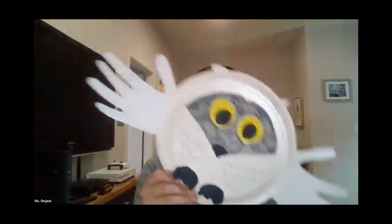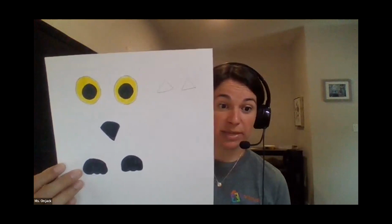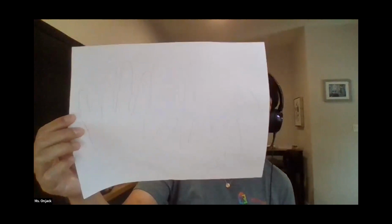So this was our final product, right? We were trying to make our snowy owl. We used our handprints. We got pretty far in it. We ended up doing all the facial features of the owl, right? We got the eyes down, the beak, the feet, the ears. We colored them in. And then we also got to trace our hands. And I said, if you have a sibling with you, it would be awesome if they could help you out too.